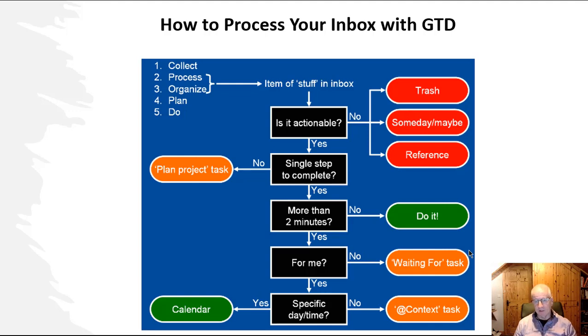If it's 2 minutes or less, you're going to go ahead and do it right then and there. If it's more than 2 minutes, you're not going to do it right then. You're going to do it at the appropriate time. We're going to go ahead and get it slotted in, and you'll see how we're going to do that. And then from there, you're just going to continue to move on.